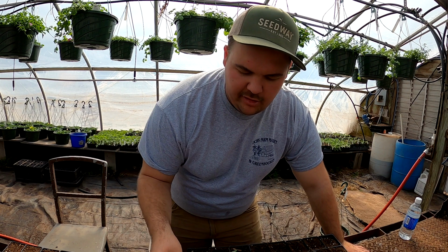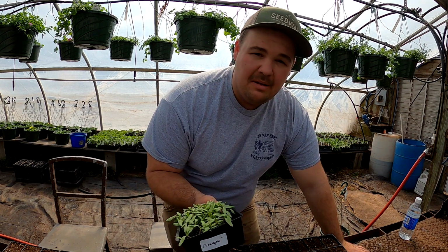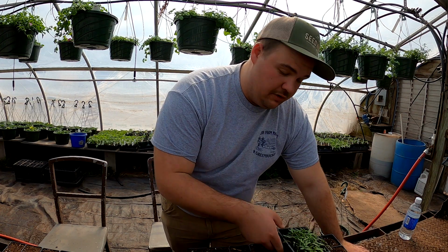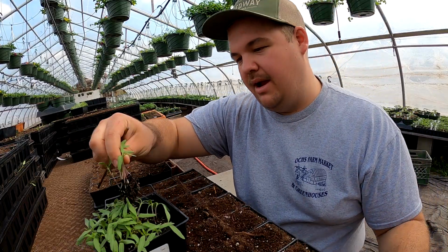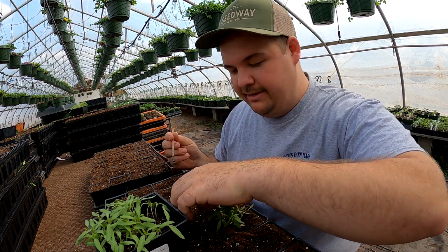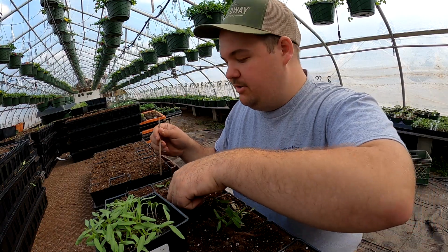We have been flying through these tomato varieties, and that brings us to our next variety, pineapple. These are a beautiful tomato, and we seem to sell them pretty quick. And no, they don't taste like pineapples, but that would be pretty cool, huh? That'd be a neat tomato. That'd get the kids to eat the tomatoes.